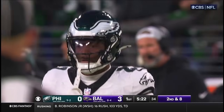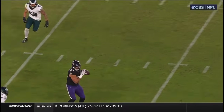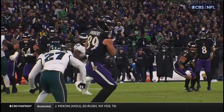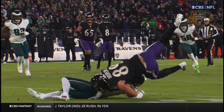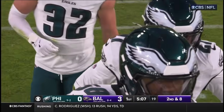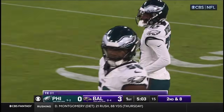Great job by Howie Roseman. Great two decisions in the draft. First-round pick right here, Mitchell, who's off to a great start in his career. And DeJean as well, another corner who plays inside. But good job recognizing your responsibilities, which is outside in a zone, ride the wide receiver, come off on the tight end, perfectly played.